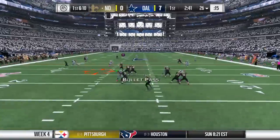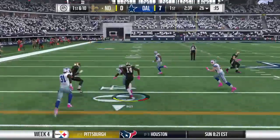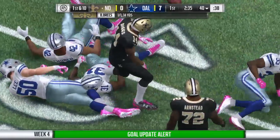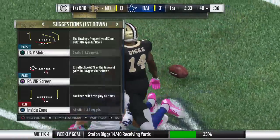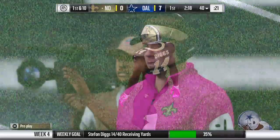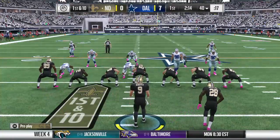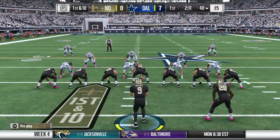Throwing on first down is Brees. He's got the connection over the middle to Diggs. And he's brought down. A good gain of 14 there, and it moves the chains. I think that's a big pickup for a first down, because when you run a drag route against zone, you're sometimes asking for trouble because you might run into a defender.